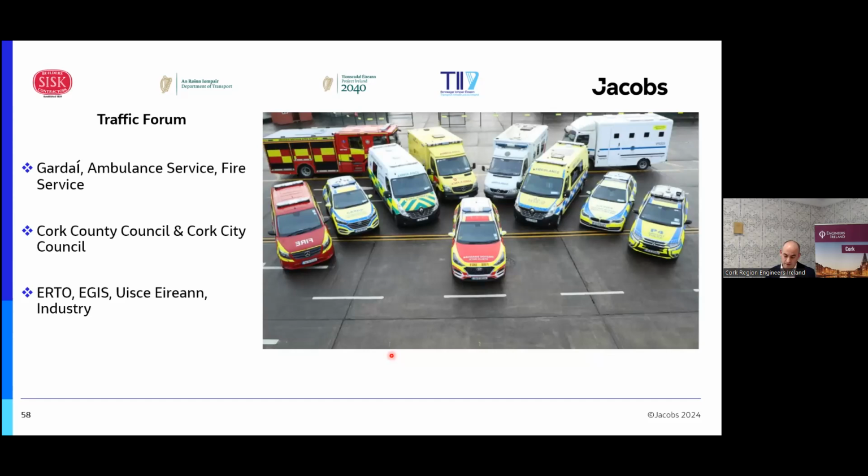It then developed into a forum where we had ERTO, who were operating the tunnel on behalf of TII, and Aegis, who were the motorway maintenance contractors. And from there it developed to include Irish Rail and became involved with their works in and around the location.